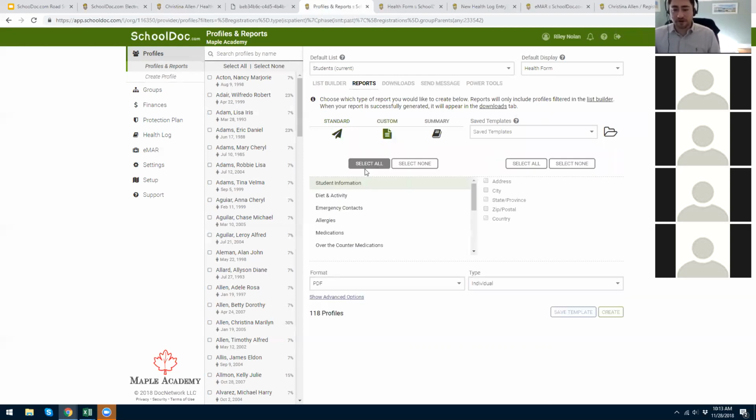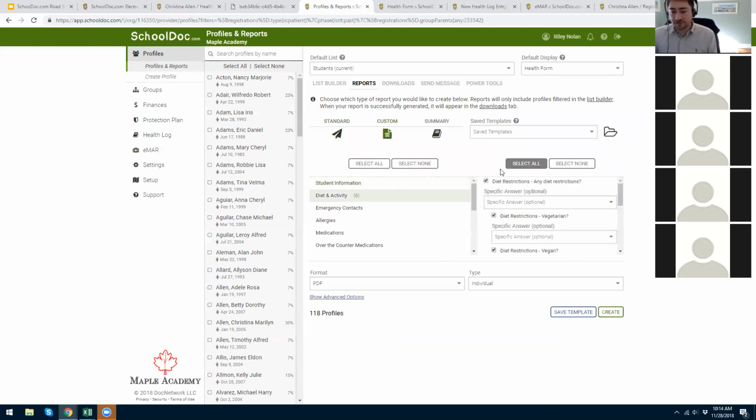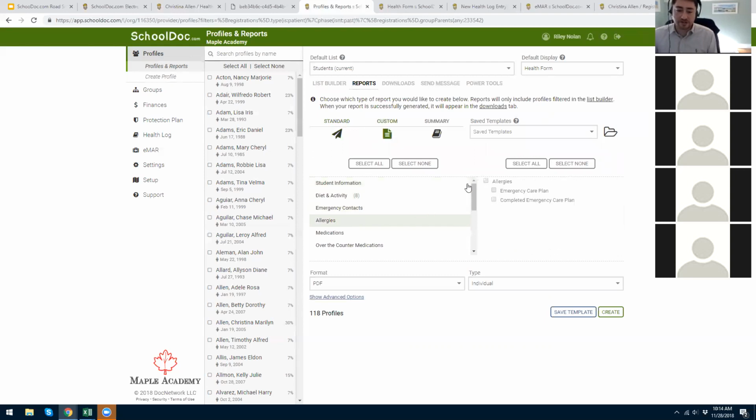However, we also have a custom report builder that allows you to go in and actually pick and choose what you want on the report. I'll just give you an example from our demo account. Maybe I need a report that has dietary restriction information and allergy information, and I just need these two pieces of data because I'm going to run a report for the kitchen. That's all going to be right on that report. So you do have some flexibility there.